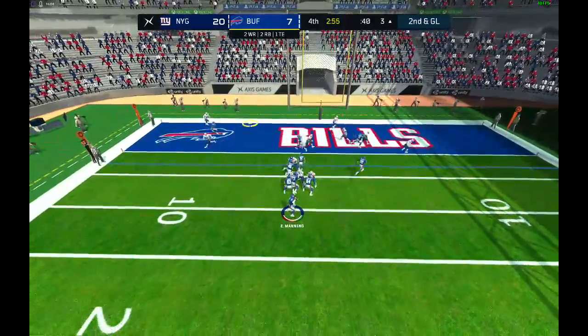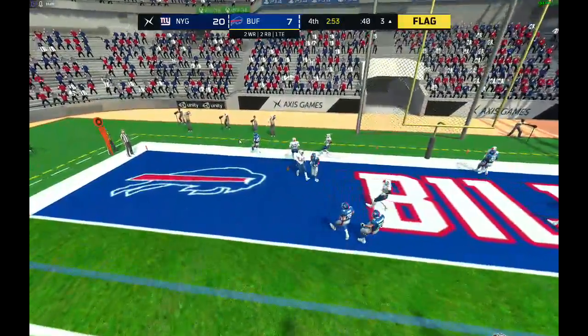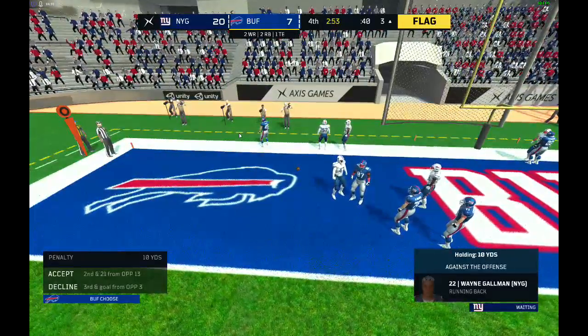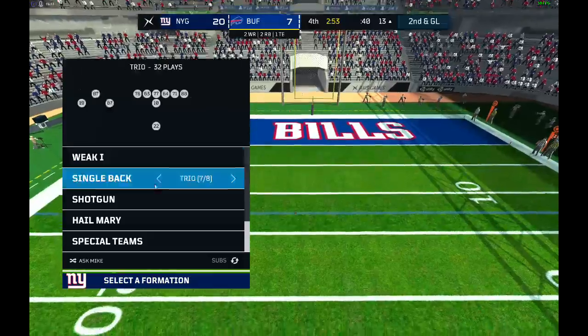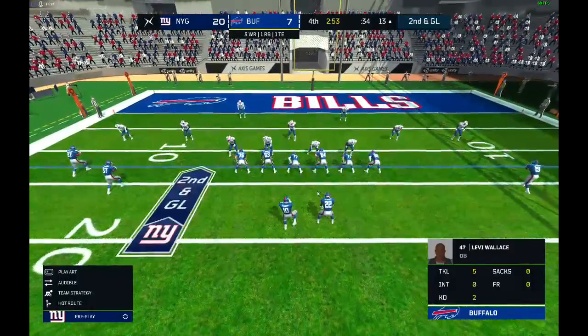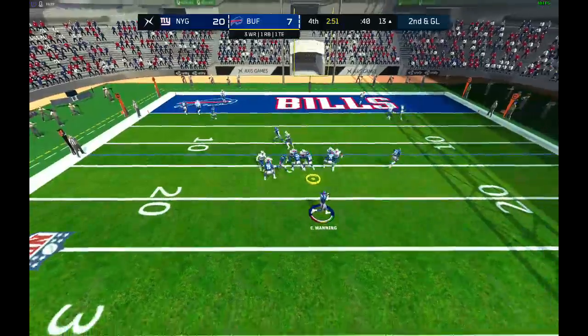Drops back into the pocket. Throws a heater. A flag on the play. Incomplete. Let's see how the penalty affects things. The home team will accept the penalty. Traditional wisdom puts the blame for penalties on the coaches.